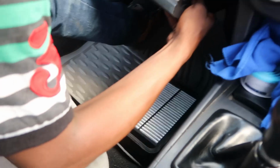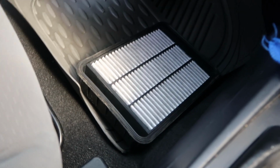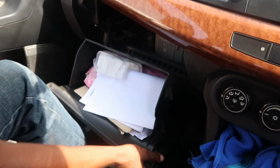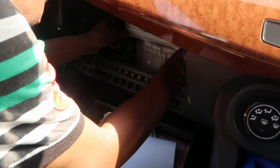So guys, we just reached here and I'm going to the spare shop to get some things, some oil and some filters, and once I get them I'll get back to you. So guys, we've just removed the air cleaner. Let's open and see. This is the air cleaner. We've removed the air cleaner. And now you're removing the AC cleaner to zoom.